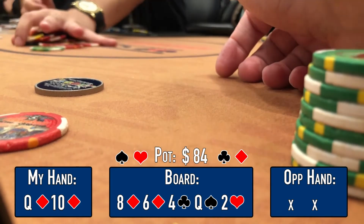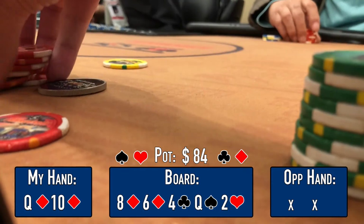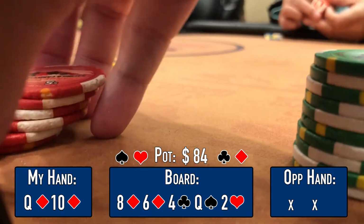It was starting to get a little bit late, and the dynamics of the table were changing, so I decided to go ahead and rack up and book a very small win. Alright, so that'll wrap that one up.